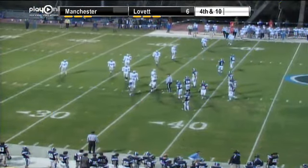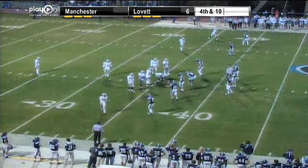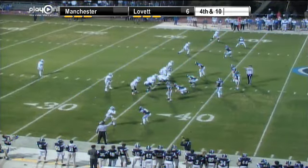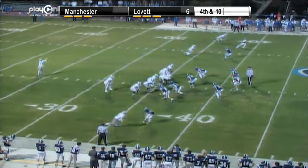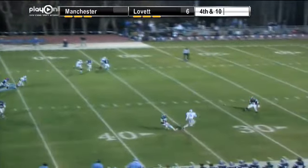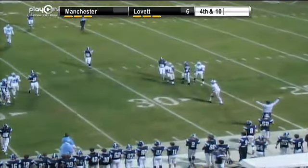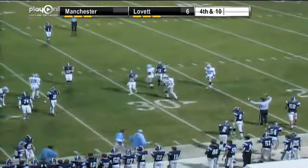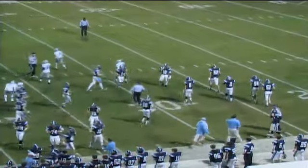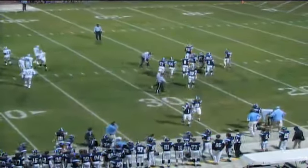Lovett now moving from right to left on your computer screens. And again, Lovett in the dark blue home uniforms, the white uniforms for Manchester today with the silver helmets. Here comes a punt. Snap a little bit high, but settled down and sent away by the punter, Turner. Goes untouched and is downed at the 27-yard line. So with 11:46, Lovett regains possession here following their score on their second drive of the game.